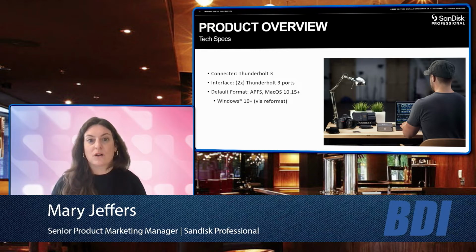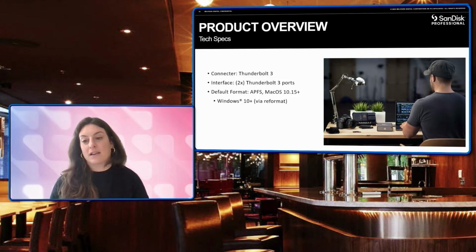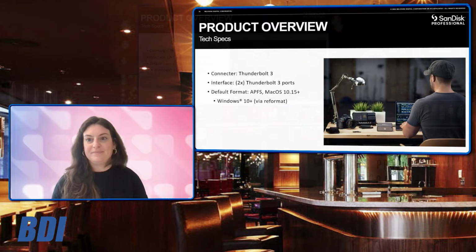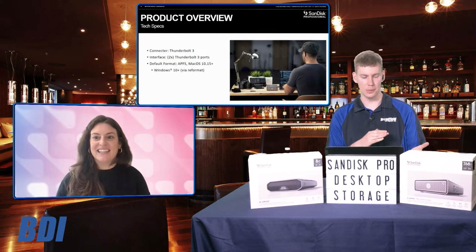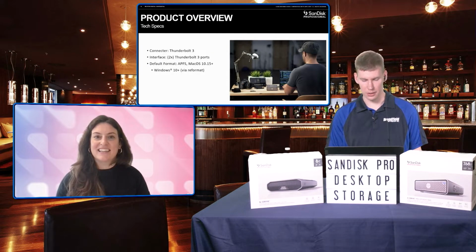And then this also comes formatted for APFS, and then again, easily reformatted for Windows. Yes, so also very good to know that it comes with Mac OS, but can be reformatted. So very good to know.